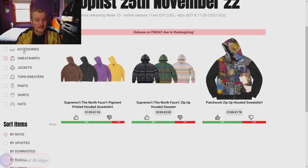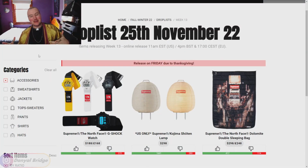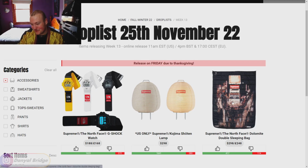Let's check out the accessories. Well, maybe not. The accessories are okay this week. I just don't have any use for them. We got the Supreme North Face Dolomite double sleeping bag at $300.